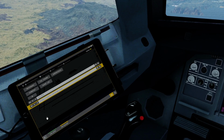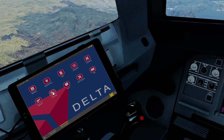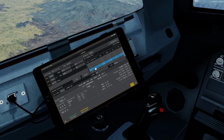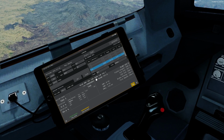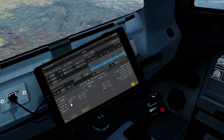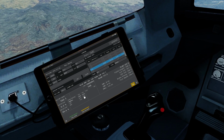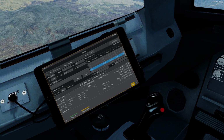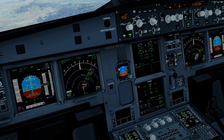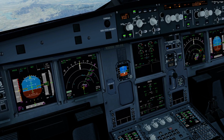I have run the landing calculations, of course. 26 left, and we can see we have a landing distance available of 3208. And on low, we will need a factored landing distance of 2841, so that's still a bit of a margin there. So I've selected auto brake low, and yeah, flaps 1.